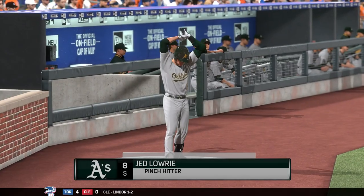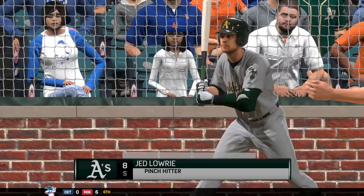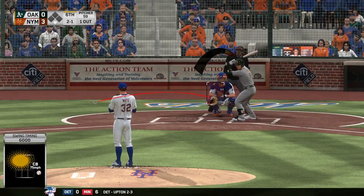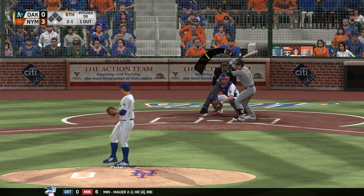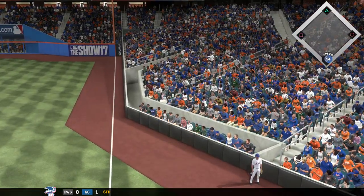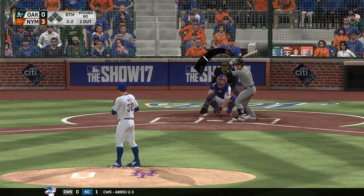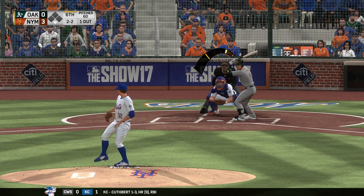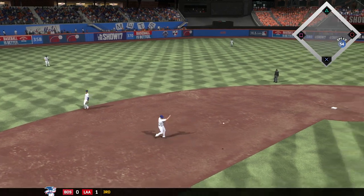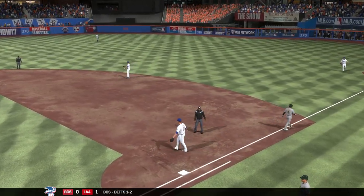Jed Lowry will grab a bat and hit for the pitcher here. Number 8, Jed Lowry. And a liner foul into the seats down the right side. Set to deal on 2-2. Hit on the ground toward the left. There to get it is right. Throw in time as he's called out on a bang-bang play at first.